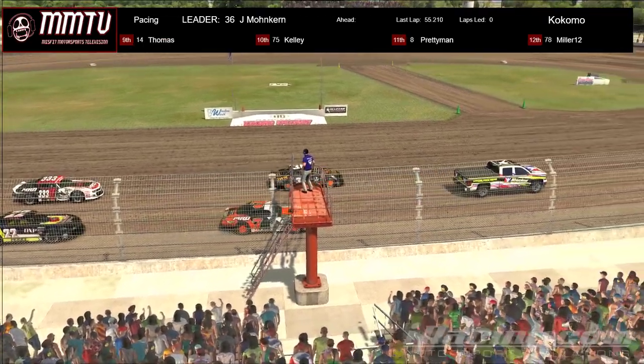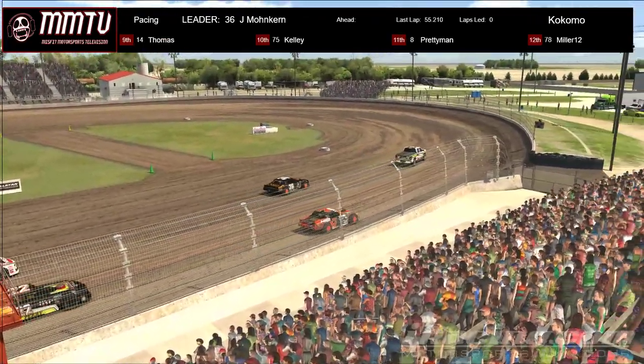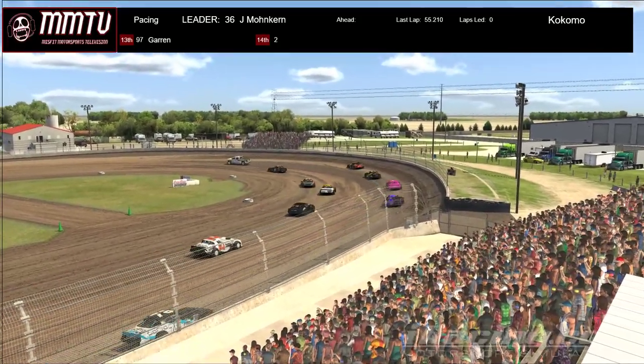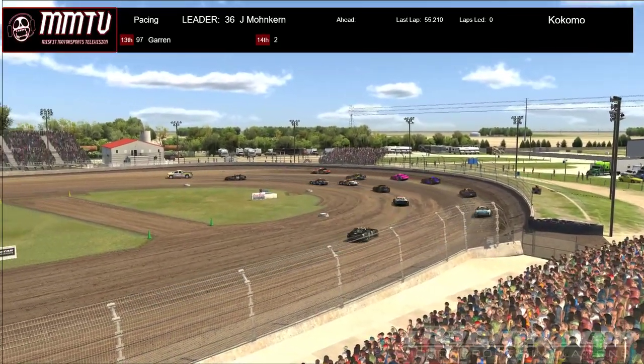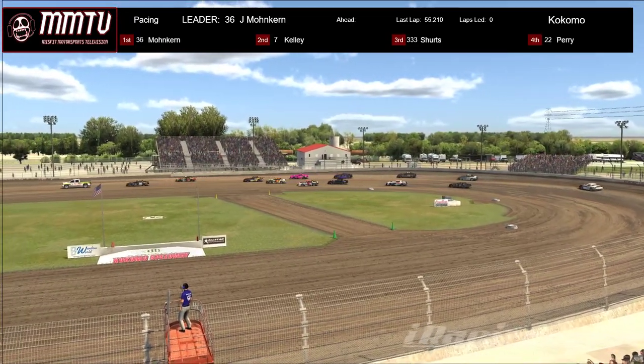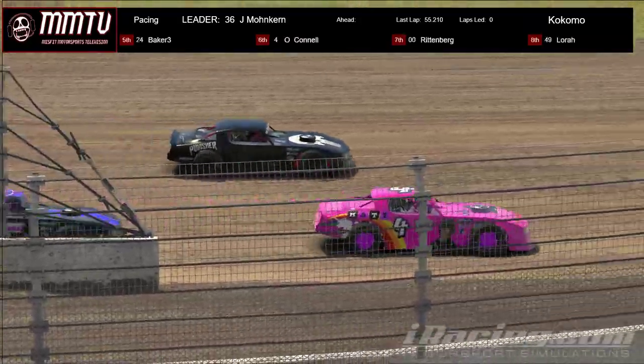We got Shane Kelly on the outside, and once Torrin drops to the back, looks like Trevor Baker's going to be sliding up there. So got some quick guys up front. This is going to be a battle. Another car I'm going to watch there is the 4, Blake O'Connell.